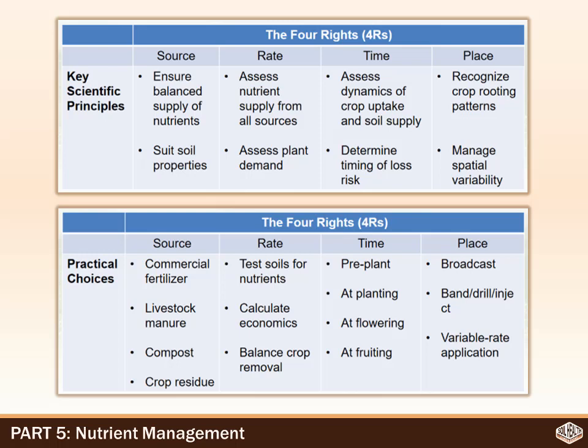Rate is concerned with the amount of fertilizer needed as determined through testing, cost analysis, and understanding of crop requirements. Timing considers uptake dynamics at various stages of plant growth and is important to avoid unnecessary loss of fertility investments. Finally, placement deals with various applications and strategies best used to get fertilizers exactly where they are needed.